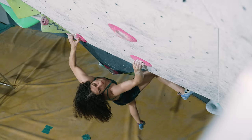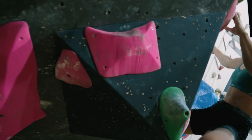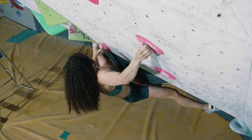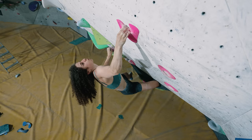And you want to do it efficiently, because the crux is almost at the end. Once you go for the second to last hold, you really need to have tension and power and be quite precise with your foot placement. So that's the tricky part, keeping the tension after the first couple of moves. And then the end is a jump, which is nice. Yeah.